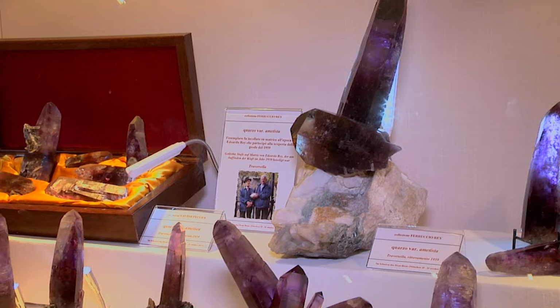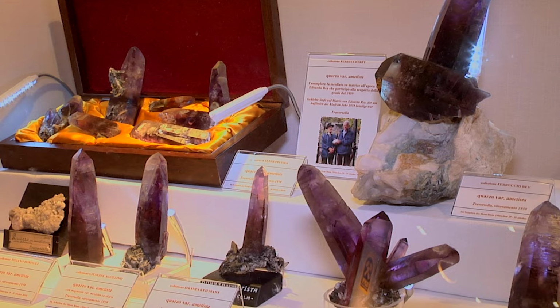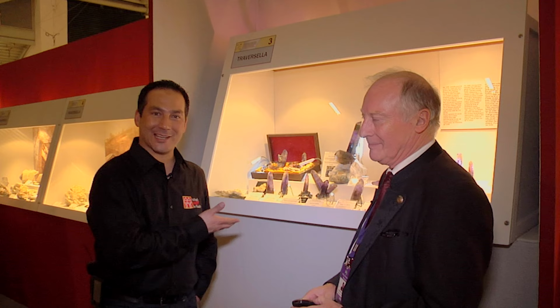So this is the first time this family of amethyst is brought back together. Hopefully by next year you will receive more amethyst from the Traversella region. You will have a bigger display, and we will cover this next year. That's what we can try to do. So if you have one of the Traversella amethysts and you are watching this movie, there's a phone number right now at the bottom of the screen, and this is John's phone number.